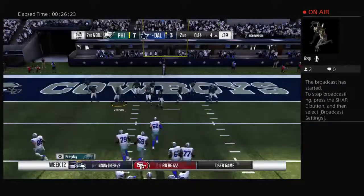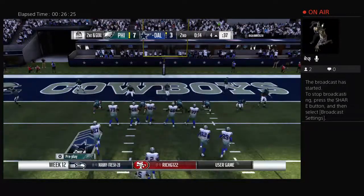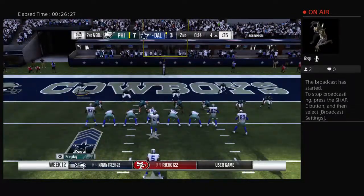One man in the backfield. That's Elliott on 2nd and goal. Gun, gun!